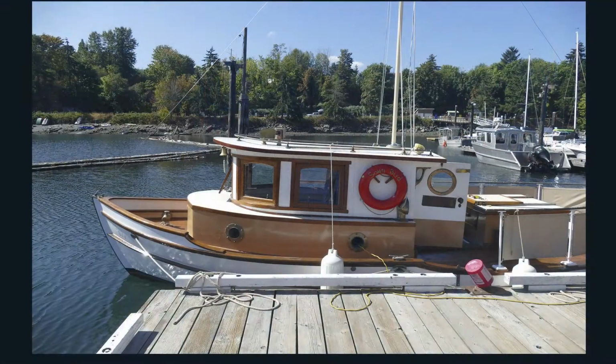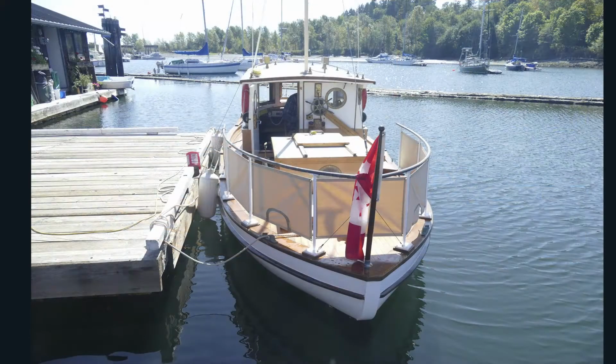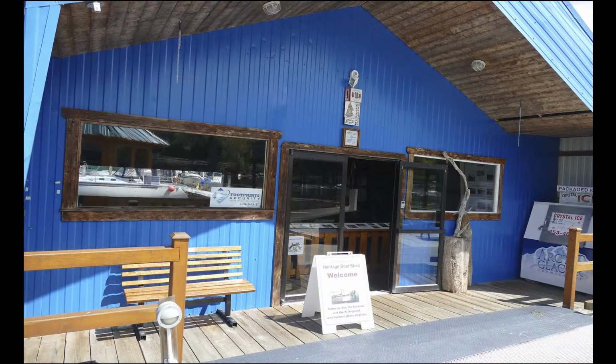One of the best features of a visit to the floats is the beautiful little troller yacht Songbird, which can be viewed up close opposite the floating heritage boathouse. Powered by an original East Hope engine, you can find out more about this vessel in another of our videos.